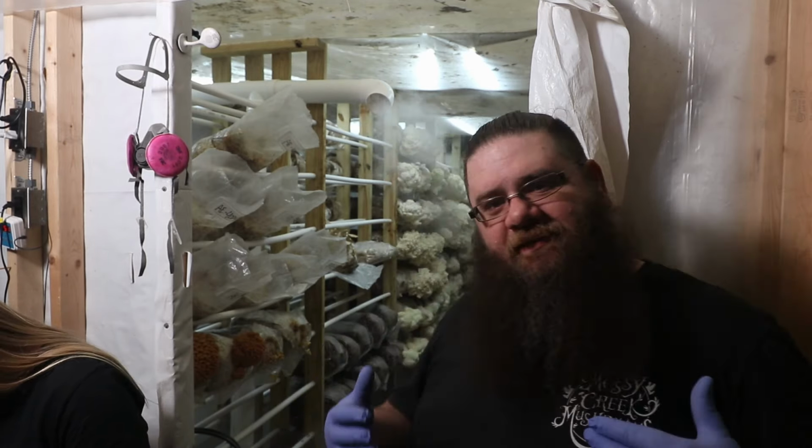We're starting to wind down the testing season for us. So we've been testing strains, bringing out new breeder blocks and stuff for the growth and production of new mushroom strains.